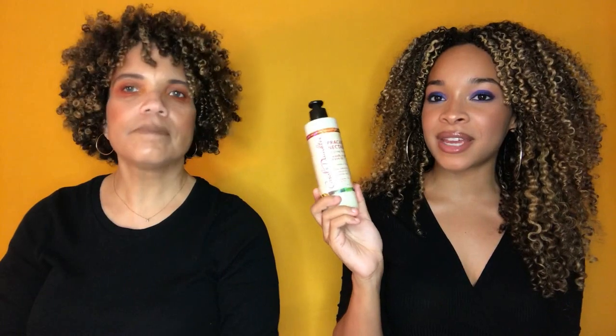Okay. So speaking of Carol's Daughter, I brought over the Pracaxi Nectar wash and go leave-in, which we use as a leave-in. What a novel idea. I've only ever used it with the Pracaxi gel, which I love. It's such an easy wash and go, but I feel like it could work with other things. I think it's a great leave-in, and it has such cute packaging.